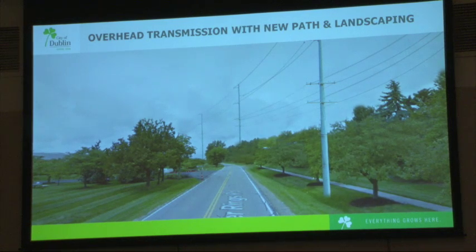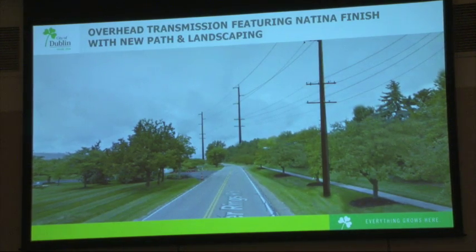And here is an image that we have photoshopped of the same view, and it shows what the proposed transmission line and the pole that AEP is proposing would look like in this area. This would utilize the steel poles. And with a shared use path, you can see that we've extended the shared use path and also extended the landscaping in this picture. And then this is that same view with the extended path and the landscaping, utilizing that Natina finish on the poles.